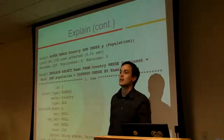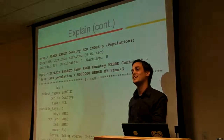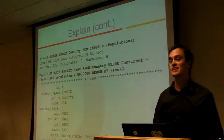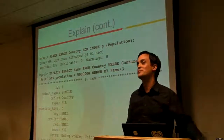How exactly does it know this? It does it based off statistics in the index. Which suck. Sorry? Very bad. Well, they're good enough. They don't have to be 100%. Sometimes when it tells you these numbers, they're estimates, but everything's an estimate. It'd be too expensive if we were 100% up to date.